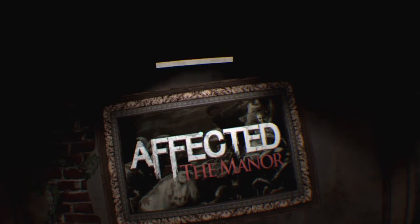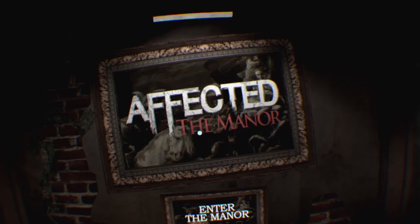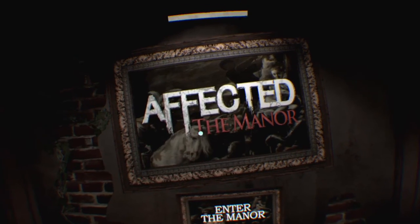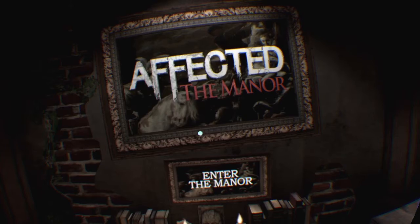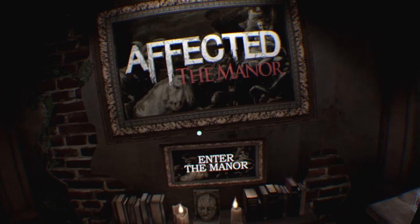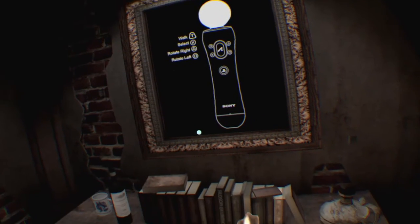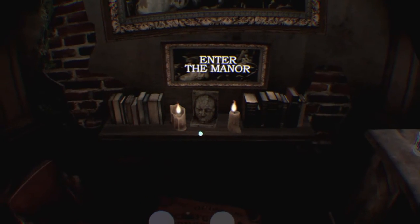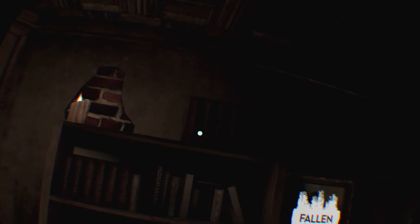We are playing Affected the Manor. This is basically just a horror simulator. You kind of just walk through it and go on an adventure. Basically, there's no puzzles, there's no weapons. You just kind of do it. You can see the controls right there. The graphics are pretty good so far. Shockingly decent, actually. It's part of a trilogy.